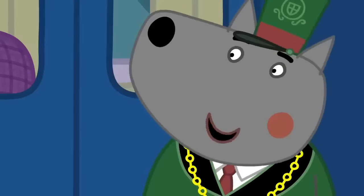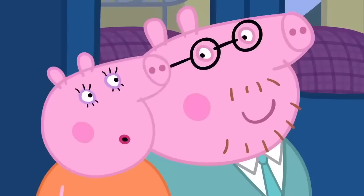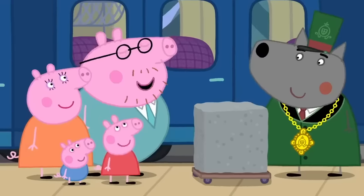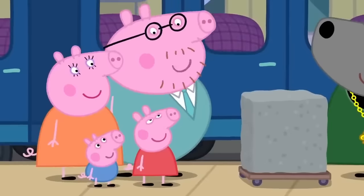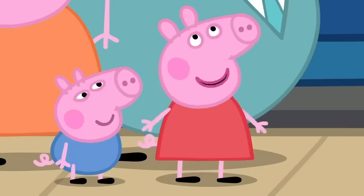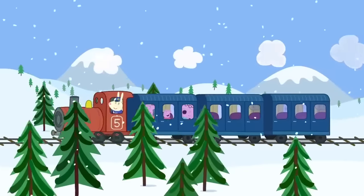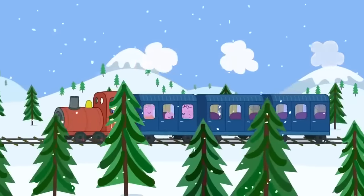Hooray! I hope the train journey wasn't too long and tiring. No, it was lovely. What do we do now? My job is done, so we can take the train back home. Oh, goody! We get to sleep on the train again. Peppa loves long train journeys. Everyone loves long train journeys.